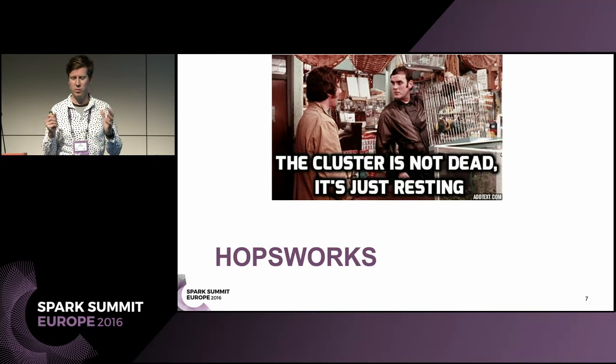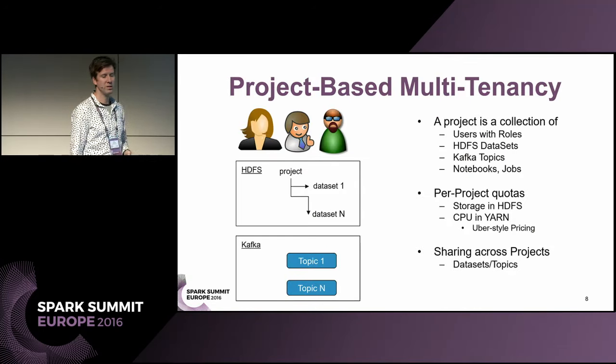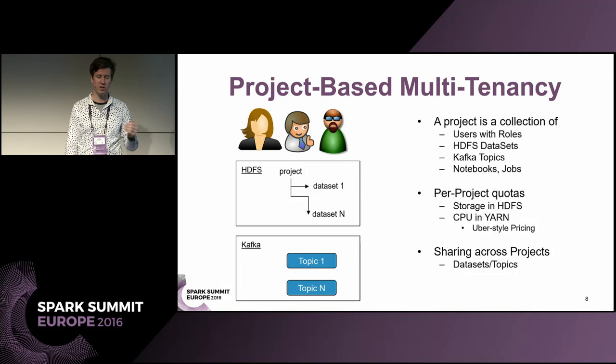We said, okay, we'll introduce projects instead of clusters. And what we came up with is the following model. It's a project-based multi-tenancy model. So what you have is the equivalent of GitHub. If you think GitHub, you can create a project. It's self-service above all else. So self-service means that users will be able to create projects. Users will be able to add other users into their projects, remove them. They'll be able to share data sets between projects.